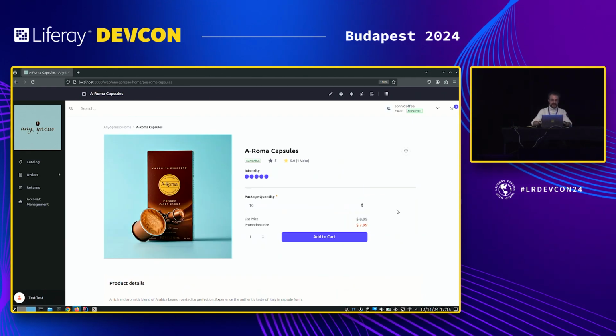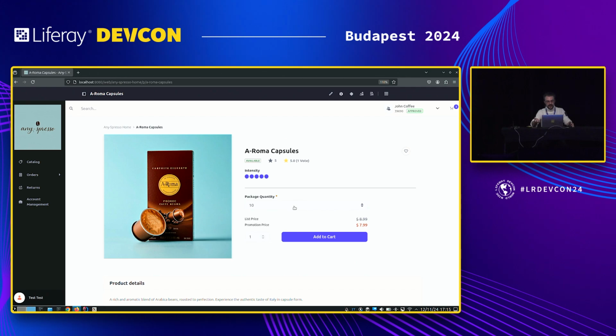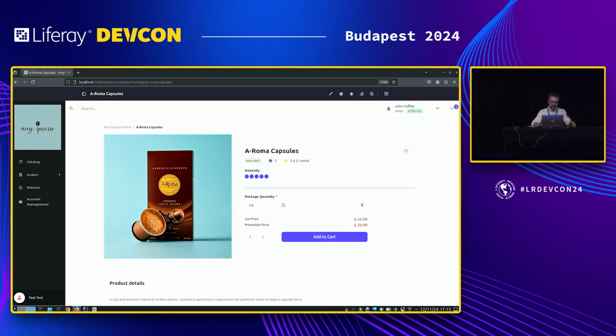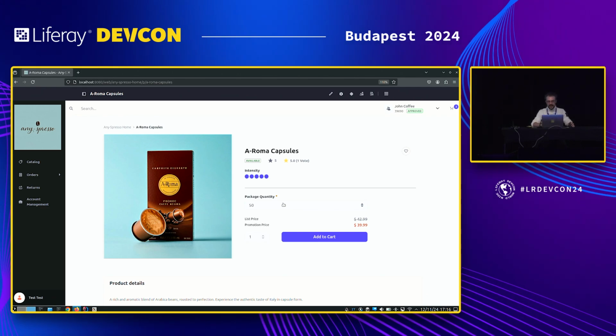And of course, as you can see, the number of CTAs and calls to action is diminished, but the product buying experience is going to be configurable by saying, okay, I want 50 of these boxes, and I'm going to be able to see the product varying immediately, and so on and so forth.